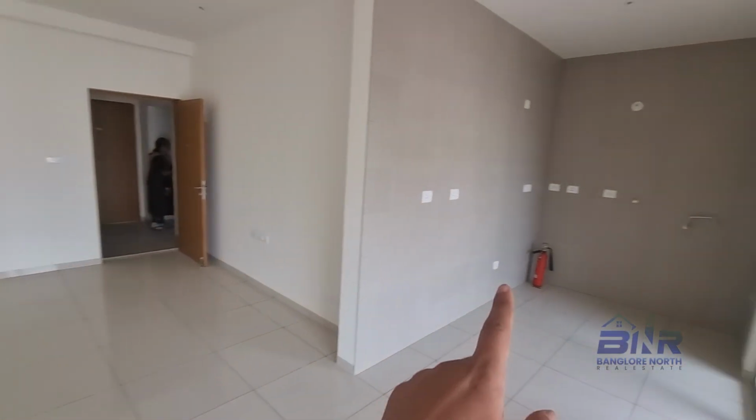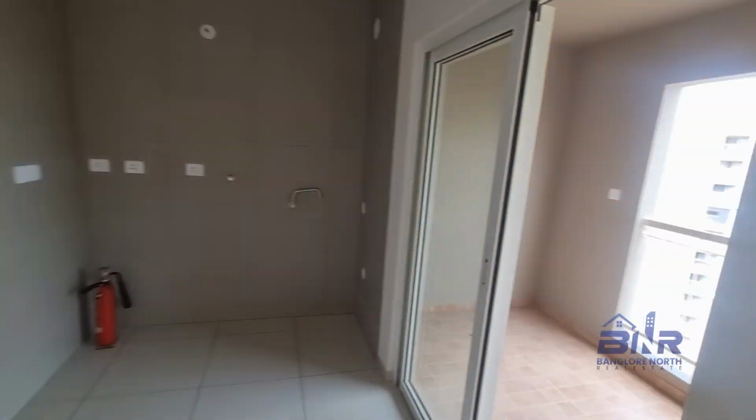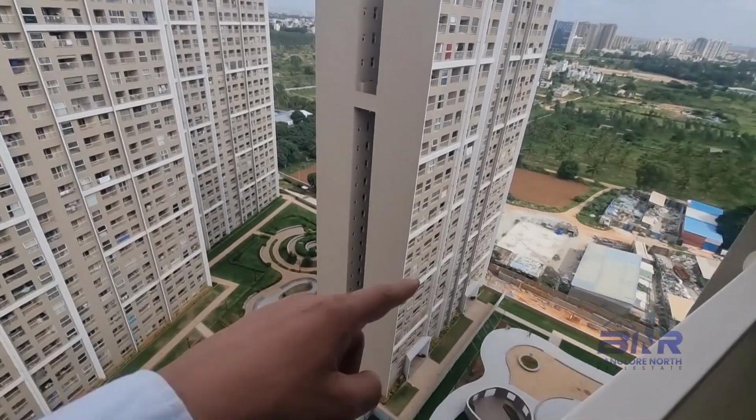This is your open modular kitchen. You can customize again as per your requirement with a separate utility area. Again, you can call it a third balcony with a similar inside society view.